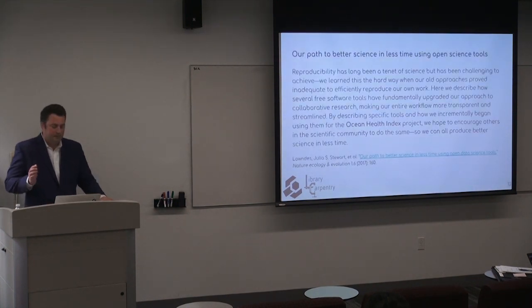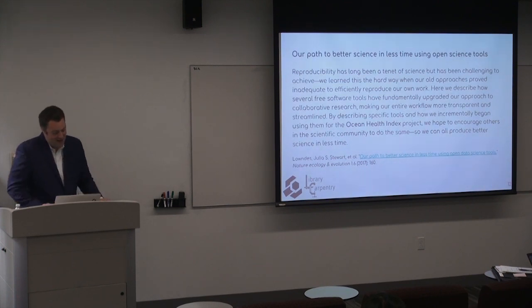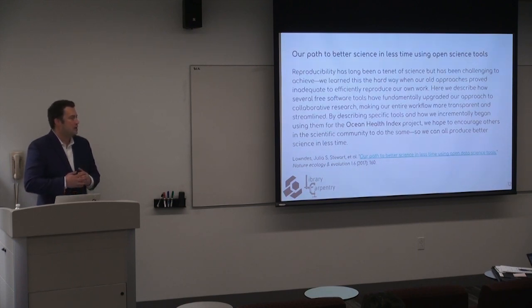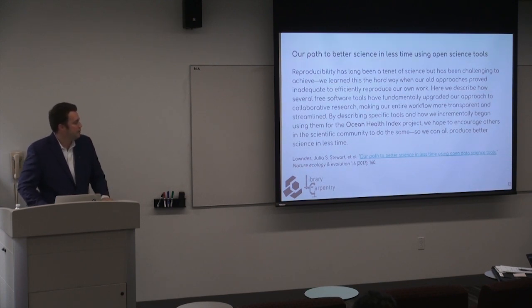Besides that example, I wanted to show a good example. This is a group, the Ocean Health Index, that did pay attention to training and dramatically changed their workflows to be more open, to share their research in a versioned way in a place like GitHub. They talk about how that fundamentally changed things for them, and they were no longer scrambling when someone asked a question. They could answer it very easily because they had all this work versioned and organized efficiently.